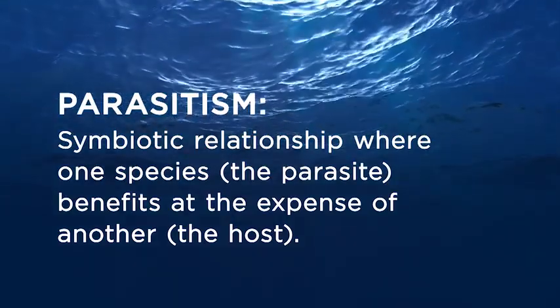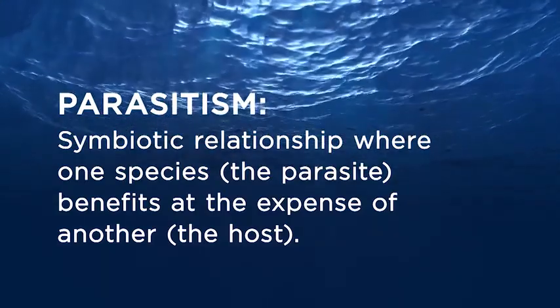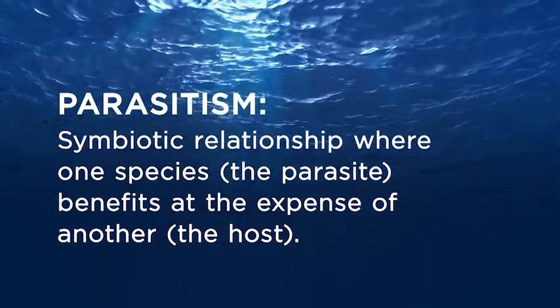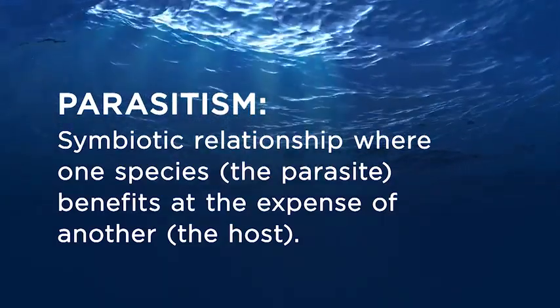It's not a fun experience for people, right? Lice are really miserable for us to experience. It's negative for us. But for the lice, they're getting food, they're getting a place to live. It's a positive relationship for them until we get the nit comb out and start removing them. So that would be an example of symbiosis.